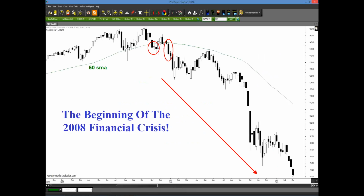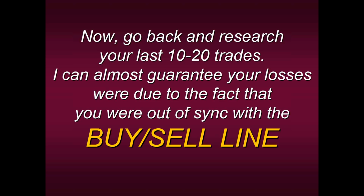Now, this is a weekly chart, so it can be applied to any market, any time frame. So go back and research your last 10 to 20 trades, okay? I can almost guarantee you, if you're looking for guarantees, that your losses were due to the fact that you were out of sync with this simple tool, the buy-sell line, all right? Remember, this is not a 100% foolproof strategy. It's not meant to trade with. It's simply meant to get you on the right side of the market.